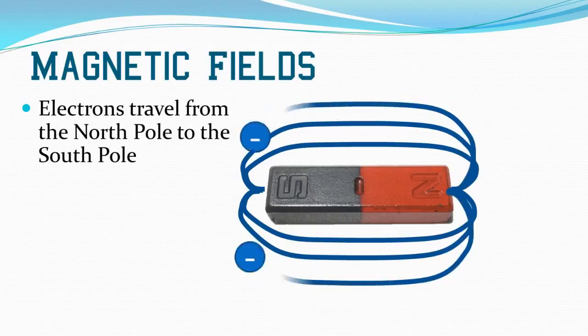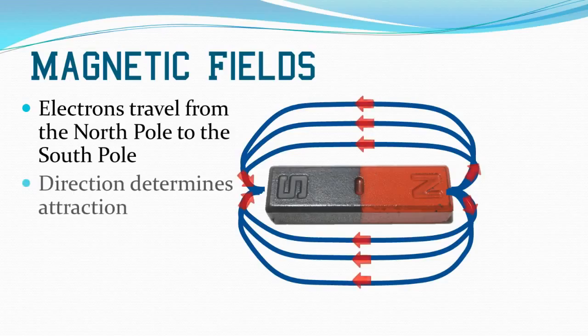As they travel, they create a path. The path that these electrons are following is our magnetic field. The direction that these electrons traveled determines the attraction and determines the poles of the magnet. Since electrons always leave the north and move to the south, those electrons are always moving away from north, always moving towards south. So if I know the direction or the field of my electrons, I can find the north and south poles of a magnet.